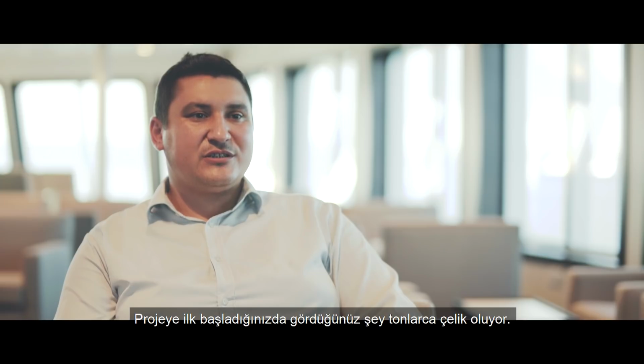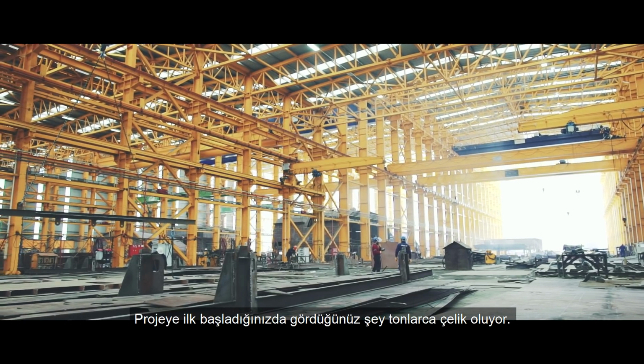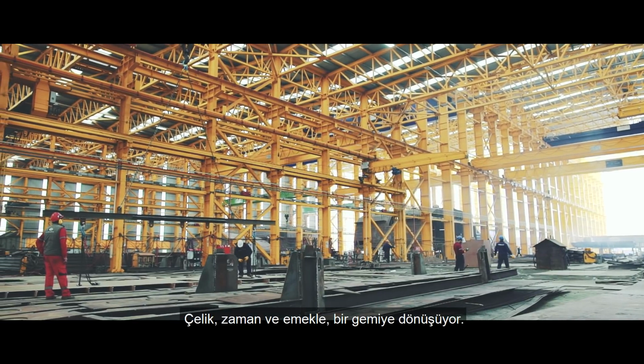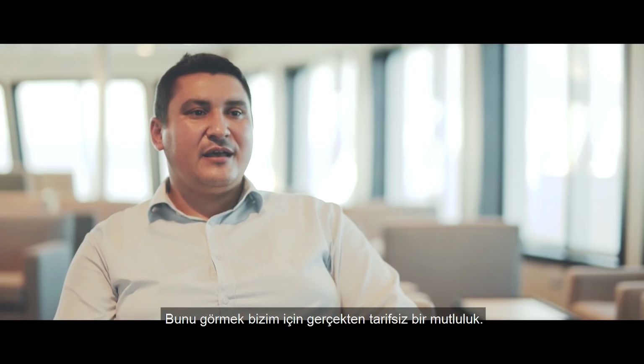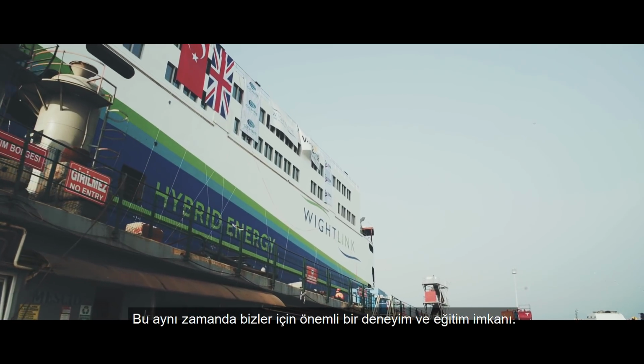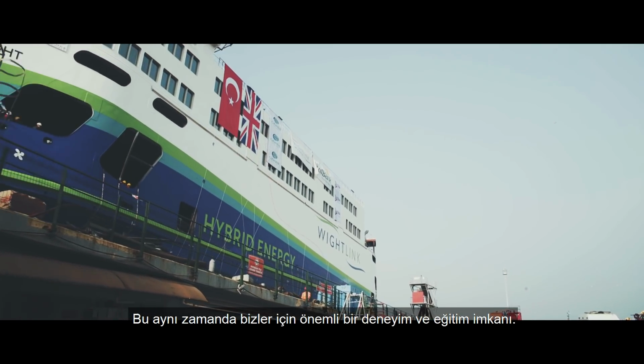When you start a project at this level, you only see tons of steel at the beginning. With time and effort, that steel transforms into a ship at the end. Being a part of this process and seeing the result gives us an indefinable joy. There is an ultimate goal and people work for it for years. It is also a great experience and learning opportunity.